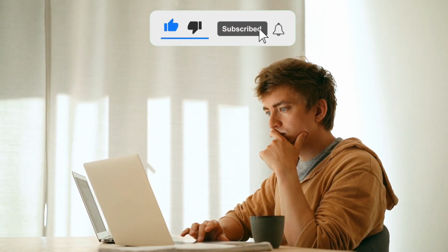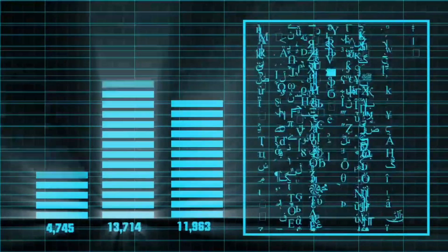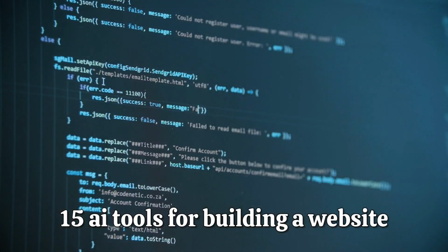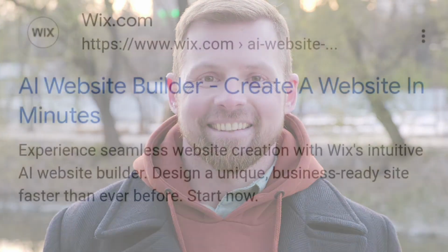Building a website can feel overwhelming, but with AI tools the process is faster, smarter and more efficient. Today I am sharing 15 AI tools that can help you design, develop and optimize your website with ease. So let's get started. Number 1.